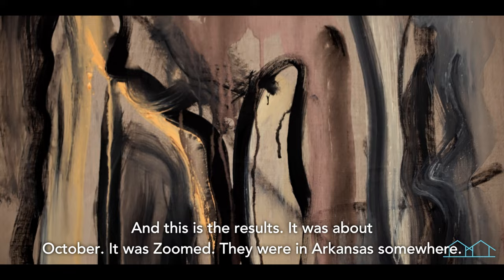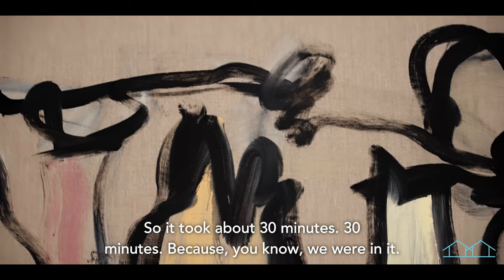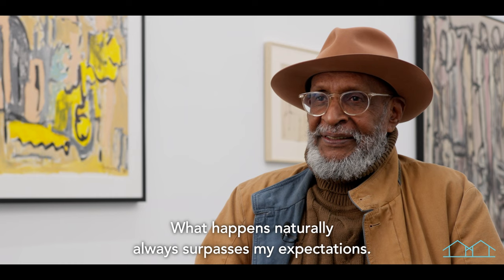It was on Zoom. They were in Arkansas somewhere. It took about 30 minutes, because we were in it. What happens naturally always surpasses my expectations.